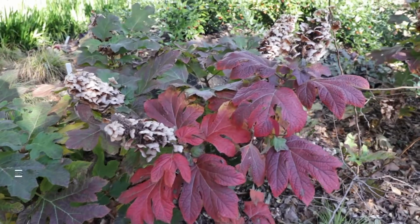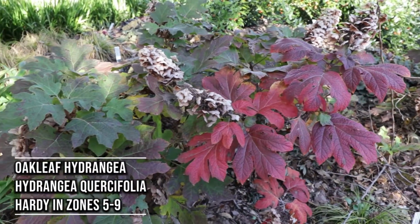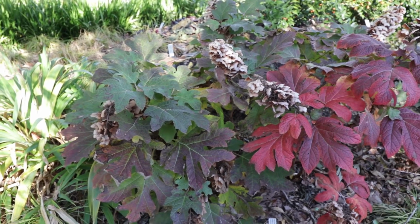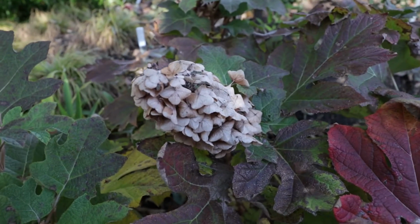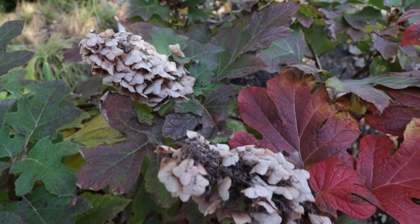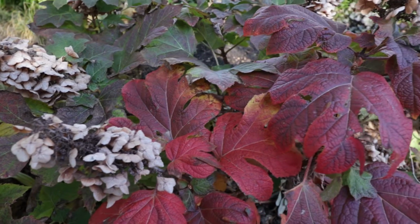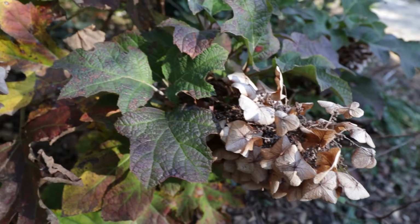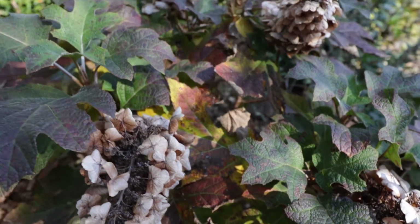This is an oak leaf hydrangea. They're going to lose their foliage, but look how beautiful they are in the fall with all the different colors showing up in the fall color. The spent flowers actually are quite beautiful, and even after the foliage drops completely off of this plant, it's got exfoliating bark. I truly think oak leaf hydrangeas are one of the best four-season plants you can have. They're also native to the eastern United States, which is also quite nice. But I just like every part of this, even in the fall, as the plant's fading away.